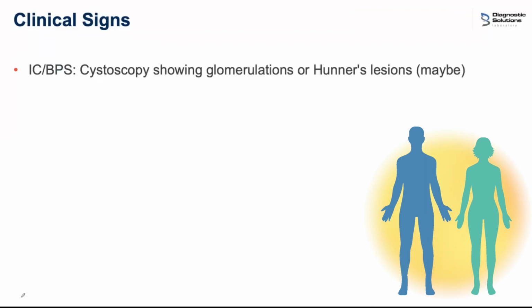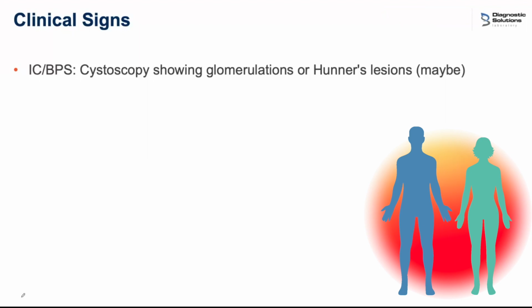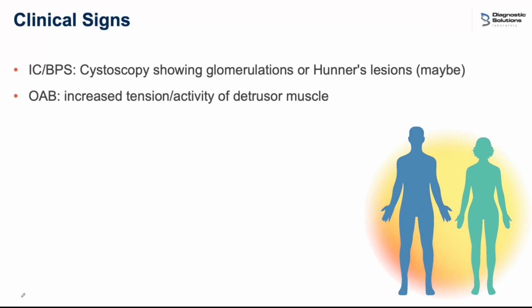For patients with ICBPS, only 16% will have Hunner's lesions on cystoscopy, and I've heard as low as 10% in some research. Some may have glomerulations, although these are not sensitive or specific for IC, so the majority of your ICBPS patients will have a negative cystoscopy. In OAB, there may be known increased tension or activity of the detrusor muscles. In chronic prostatitis or CPPS, there may be mild to marked enlargement of the prostate.